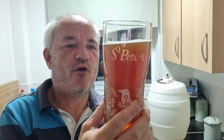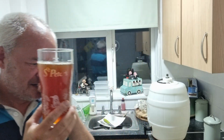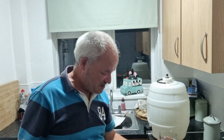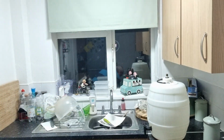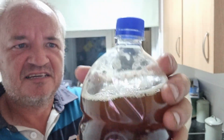So obviously this is going to clear. This is going to secondary carbonate. So we're in that realm of, first off, it's just come out of the barrel. It's done what it needed to do. It got to 4.3%. As always, look at that, the frothiness there.